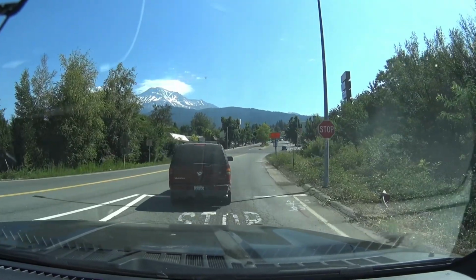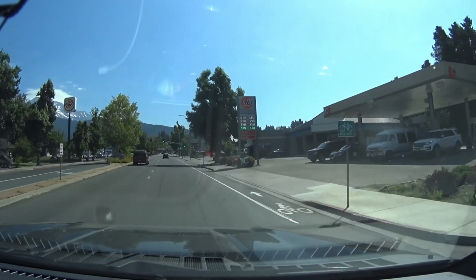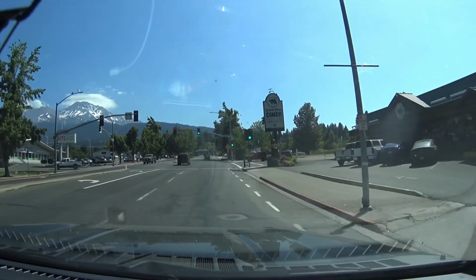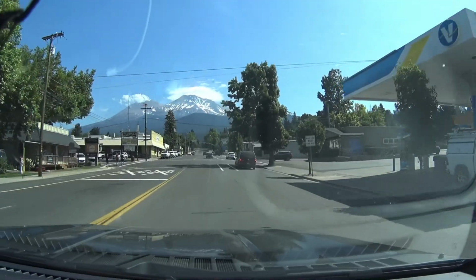Hang on, Bella, we're looking for a visitor thingy. Visitor center 2 blocks. Gas, what's that? $5.25. And there is Mount Shasta. Wow. Beautiful. Wow.